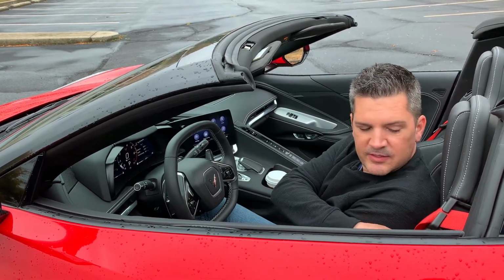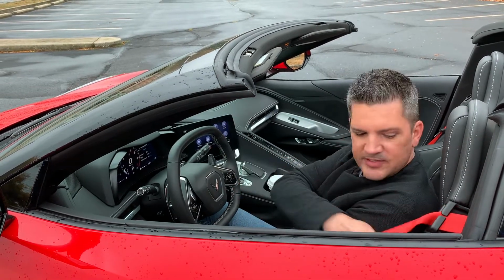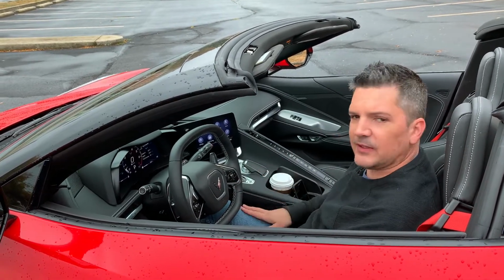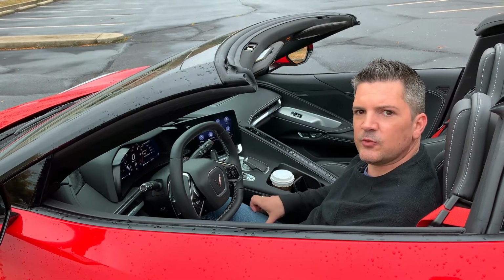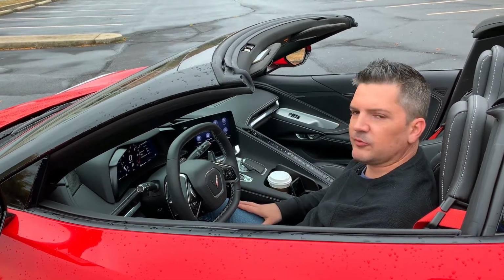I like the seats, fairly basic seats, upgraded with the red seat belts. Spent a lot of miles in this one, a lot of miles in this car we had in the fleet a few weeks ago. And it's just a really nice car to check out.